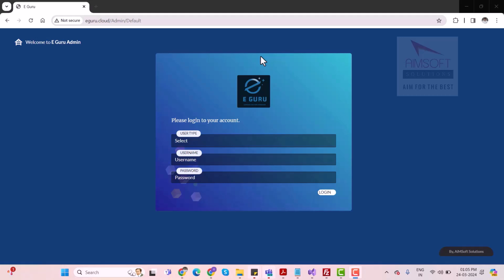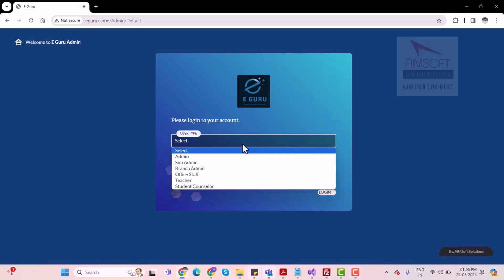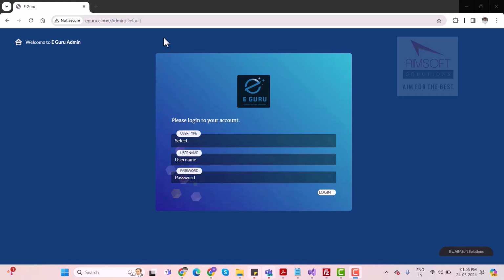Welcome to eGuru demo. eGuru is a complete institute management application with different logins such as admin, sub-admin, branch admin, office staff, teacher, student counselor and separate logins for students and parents. Through this application, admin can manage different branches of the institute and can assign different branch admins and provide their privileges.